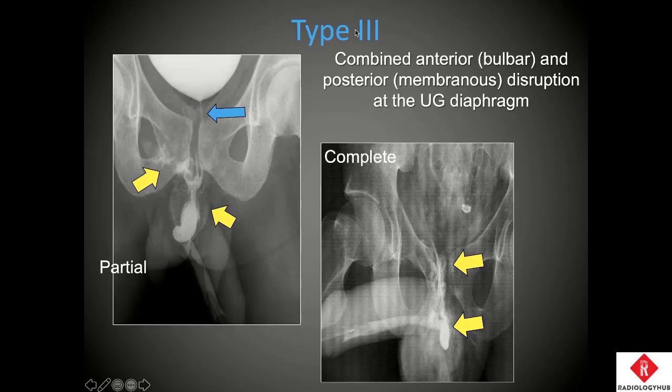Here's an example of a type 3. So this is combined anterior and posterior. Here's a partial. There is contrast extravasation within the anterior urethra, and also involving the membranous urethra. But there is a little bit of contrast still seen entering the urinary bladder, so this would be partial. And here's a complete type 3 involving both the anterior urethra and the posterior urethra with no contrast seen more proximally. This is a complete type 3 urethral disruption.